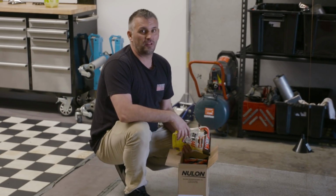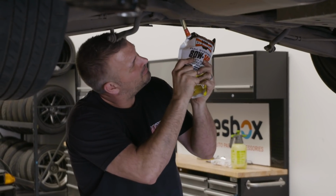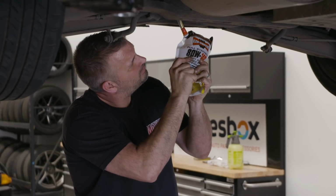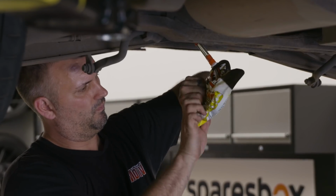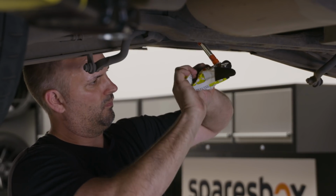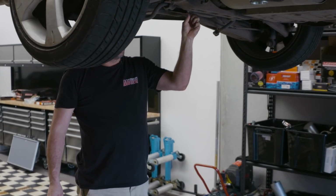Putting oil into gearboxes and diffs and stuff can be a total pain in the butt, but this Easy Squeeze, you buy it in this flexible packaging, it has a tube, you just put it up in the diff and squeeze the crap out of it and it all goes in. In theory, it's a lot cleaner, easier and neater, and every time I've used it, it has been. So let's get some 80, 140 in this bad boy and get going.